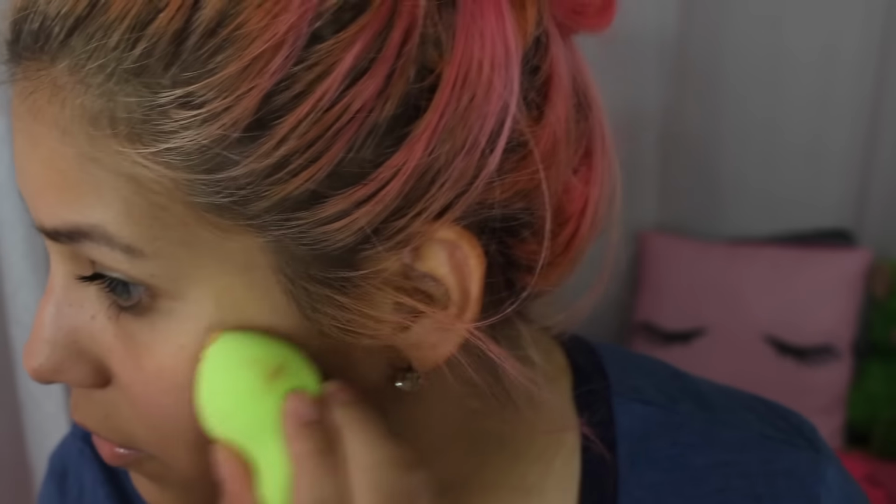Okay, I guess that's the best I can get right now. I don't really see a difference. You guys still see my freckles. I don't know why my face is red today. That never happened. All of a sudden, when I decide to record a video, my face is red.